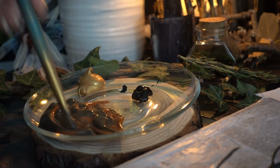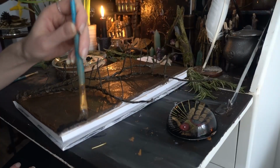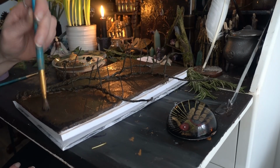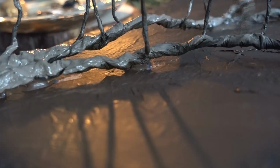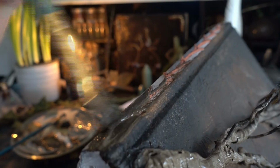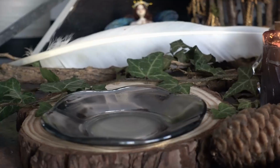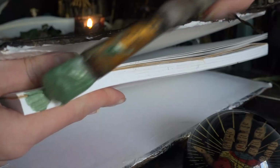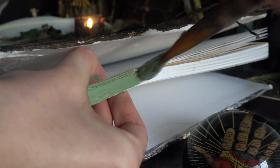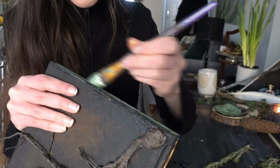I covered the whole book in brown paint and then stippled black paint around the edges to give it a vintage look. I then added detail to the vines and painted the clay on the seam gold. I also mixed silver with green to make this gorgeous metallic colour and painted the edges of the book, squeezing them shut to not allow any paint to get through.